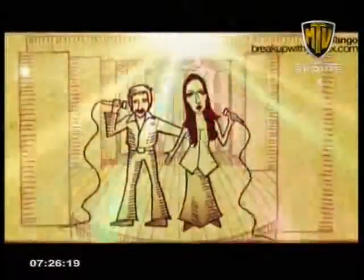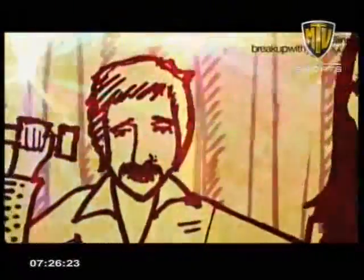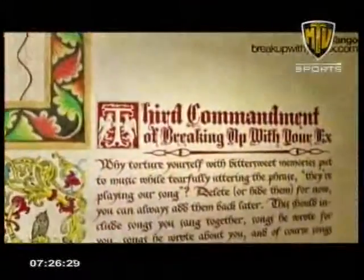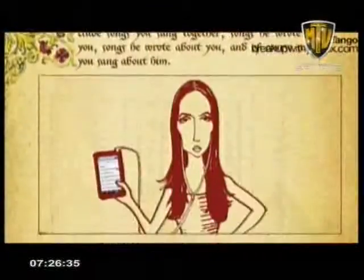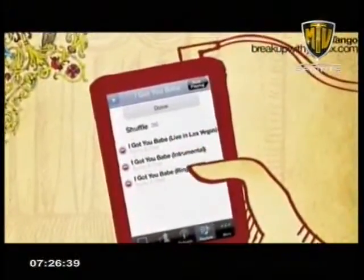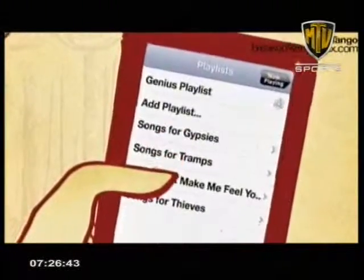Sonny and Cher's groovy kind of love captured America's heart and gave hope to short mustachioed men everywhere. But it was doomed from the start. Perhaps Cher would have saved herself heartache had she followed the 3rd commandment of breaking up with your ex. Delete all playlists and music that reminds you of your ex. Delete or hide them for now. You can always add them back later. Focus on your solo career, and maybe you too will believe in life after love.